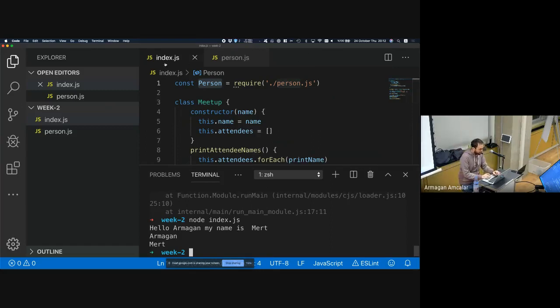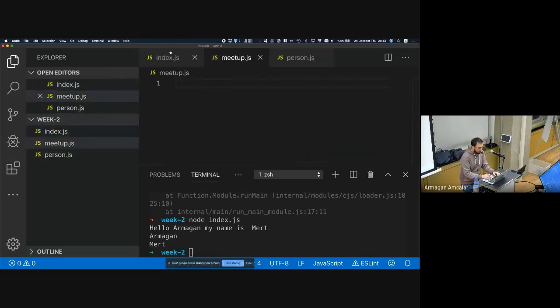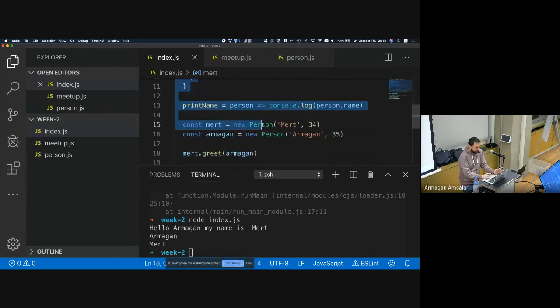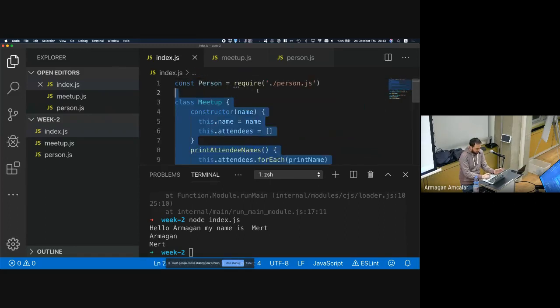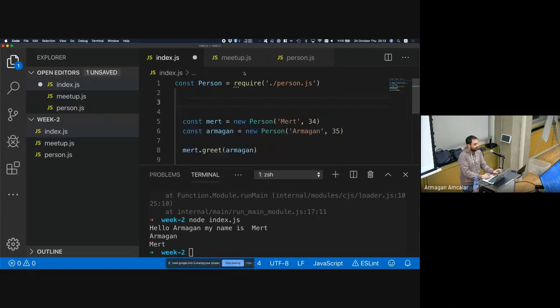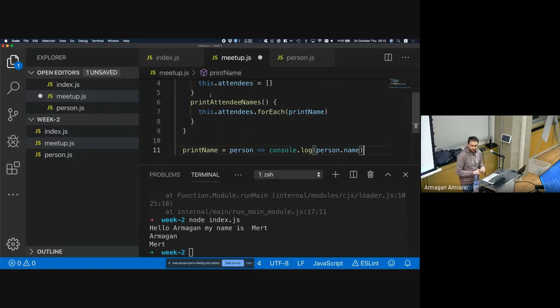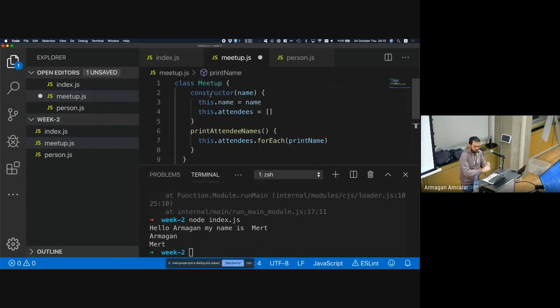What do I do? New file. The name is meetup.js probably, right? And then what do I do? I go to index and select this thing, cut it, put it into meetup, all right? Pasted it. Now we have class meetup. What else do I add to this file? Module exports, right? Thank you.